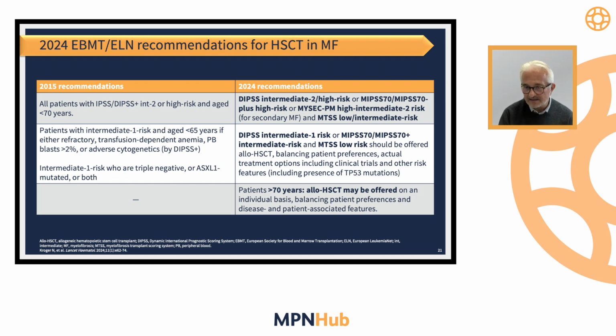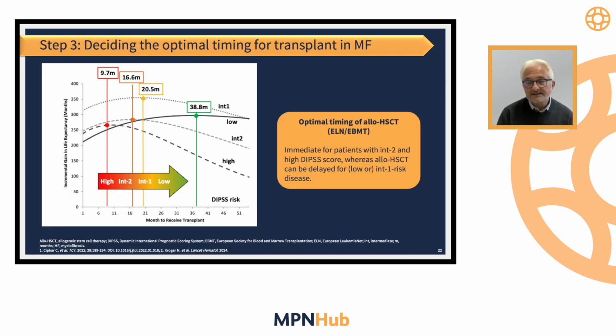And finally, some characteristics of the disease that are not yet included. Maybe they will be in the near future, but they have not yet been included in the scores, such as, for example, the presence of TP53 mutations. We'll go back to this in a while. For patients who are older than 70 years, here the decision is largely based on the preference of the patient, but especially on a careful evaluation of what is the risk associated with the procedure in terms of disease, transplant procedure, and patient characteristics.